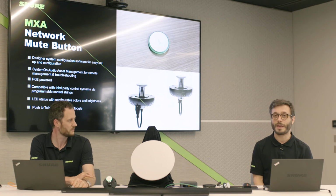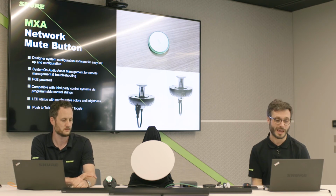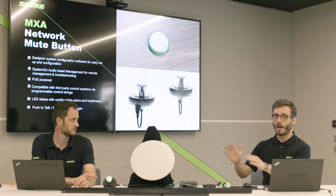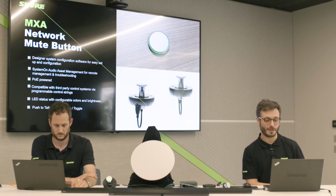Like the rest of the portfolio here, this button is PoE powered, so one single category cable is used to connect it up. And it's got third-party control strings available to it, so you can use it with other third-party devices or have it controlled by something else if you choose to do so too.